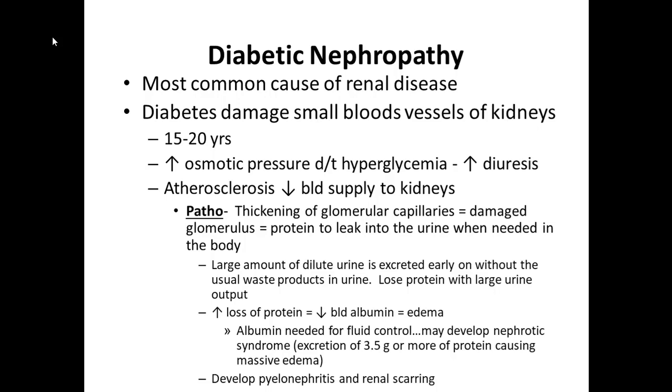When people are losing 3.5 grams of protein a day, there is massive, massive edema in the kidneys, in the legs, you name it, because that albumin doesn't control where that fluid sits. I hope that makes sense. If not, set up a Zoom with me and we'll go through it. When the fluids are going into the wrong places, this also puts them at risk for heart disease, cardiovascular disease, because that protein is not being kept in the body and it's being spilled out through the urine.